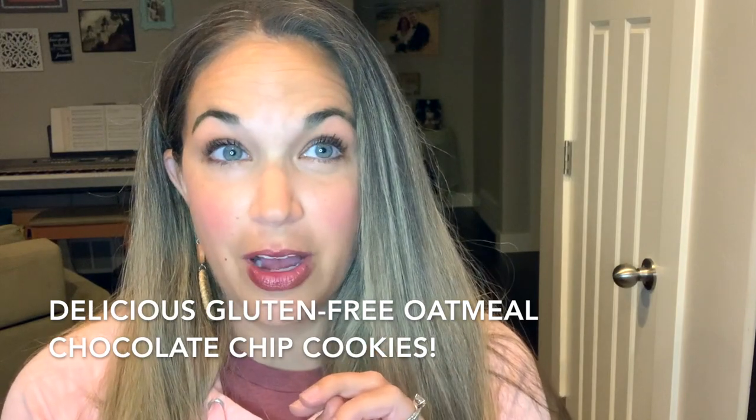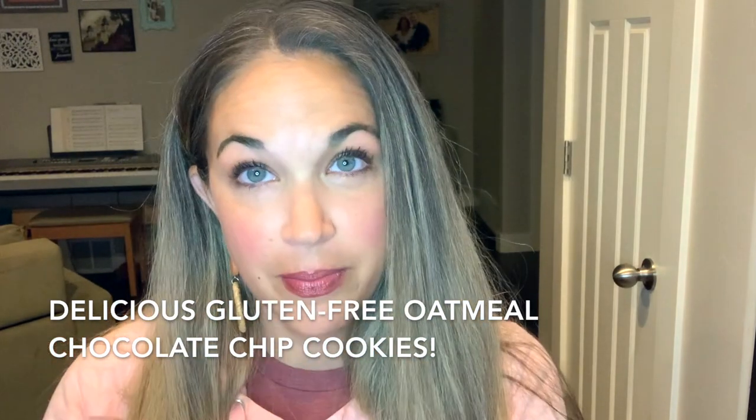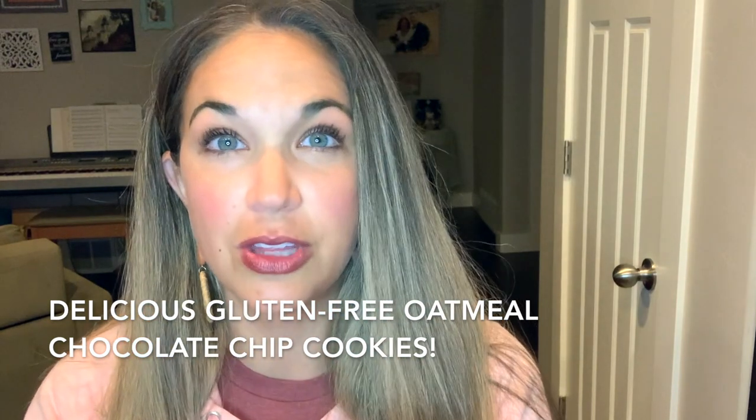So with that, I am excited because today I am sharing my delicious gluten-free chocolate chip oatmeal cookies. You all will love them. They originally came from my mom, passed down. I had to fidget with a few things and I have it so that the texture stays together and it tastes like the cookie I remember growing up. So I hope you enjoy it.